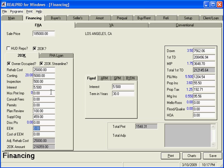We'll talk about energy efficient mortgage on another tutorial, but that can be added on top of the $35,000. You could have energy efficient mortgage included and exceed the $35,000. That'll be another time. So we've got $25,000, giving us a loan amount of $216,059. So that would be the $185,000 plus all of these closing costs, the $25,000 plus the $5,000, the $500, the plan review, and the supplemental origination comes to $216,059. So that becomes what we base the loan amount on.